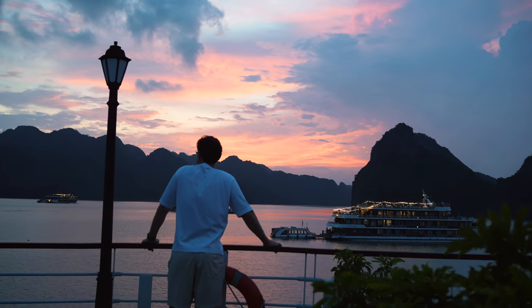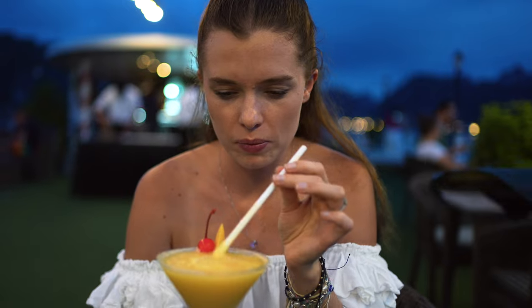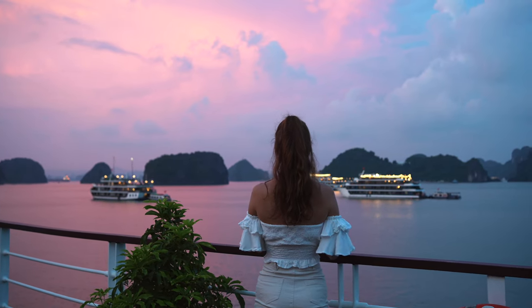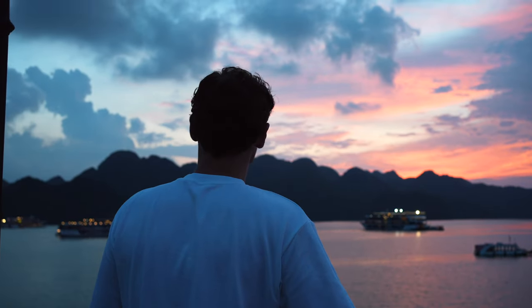Spring rolls are finally ready, and we've paired them with a nice mango daiquiri. We just watched the most insane pink sunset go down. Oh my word, the landscape here is absolutely stunning. It's actually party hour behind me, if you can't tell. So good. If you come on the cruise, you'll notice it's actually buy one get one free from 5 p.m.